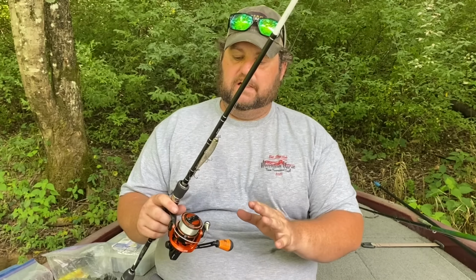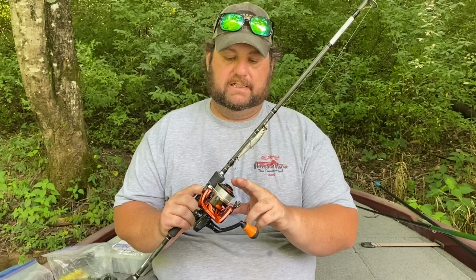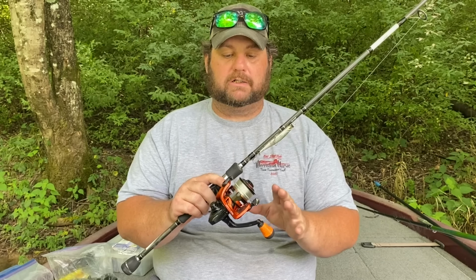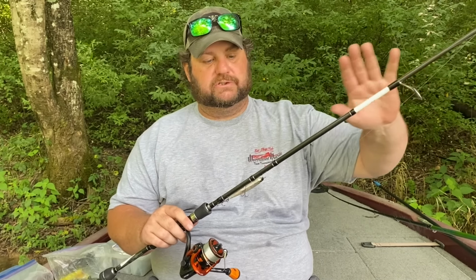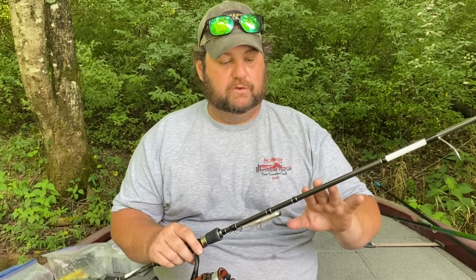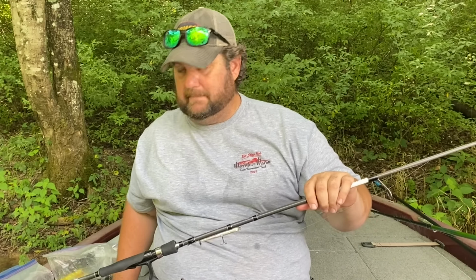And so I fish those. This is a higher speed, a 6.2 to 1, the Mock Crush from Lew's. And this is a Daiwa Tatula 7-foot medium fast action rod. Really nice rod. It's got a little bit of tip to it so that with these small hooks, it doesn't pull them right out of the bass's mouth.